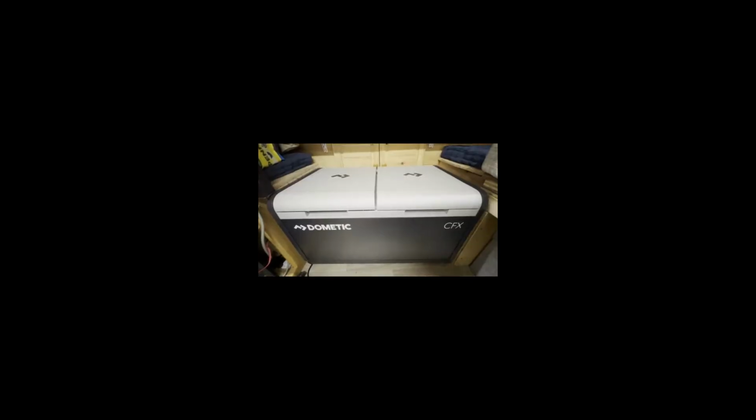So let me show you our fridge. This is a Dometic fridge. This is high efficiency, runs off of 12 volt or AC.